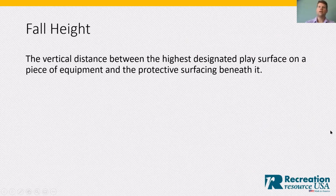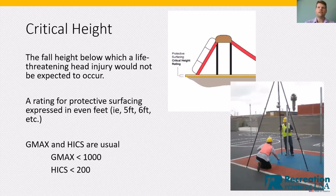That's the highest point. Fall height, again, this will translate to the requirements for safety surfacing. It's the vertical distance between the highest designated play surface and the protective surface beneath it. That one is not typically an even number of feet. That one is usually going to be 8'2" or 9'3" or something like that. It's the critical height that we issue in even feet. And this is a fall height below which a life-threatening head injury would not be expected to occur. And this is in even feet, 5, 6, 7, you round up.